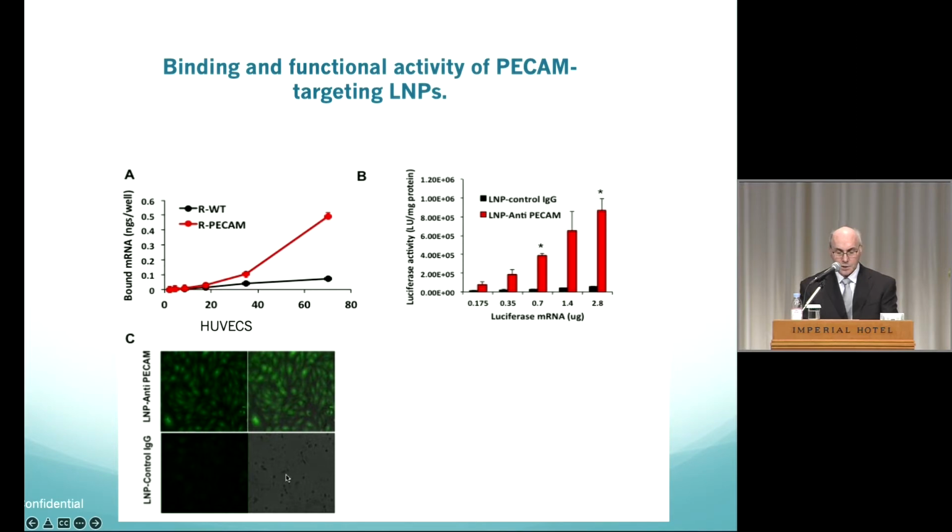In the absence of PCAM targeting, you get no RNA expression. The lipid nanoparticles don't bind them, aren't taken up, and don't make RNA. When they're PCAM targeted, you now have high level binding, uptake, and expression. So here we're able to target a specific type of cell, a vascular endothelial cell, with a targeted lipid nanoparticle.